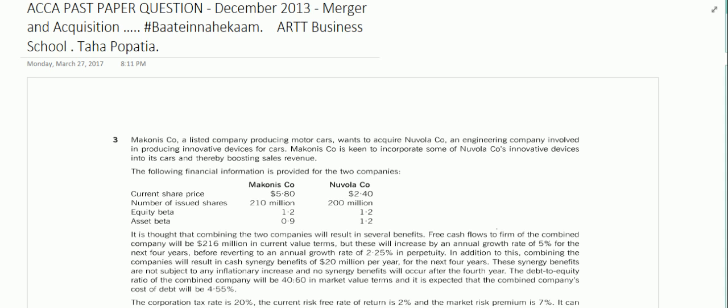The question says Makonis Company, a listed company producing motor cars, wants to acquire Novello Company. So from the first line we can know that Makonis Company is the acquirer, whereas Novello Company is the target company. We are acquiring Novello Company, an engine company involved in producing innovative devices for cars. Makonis Company is keen to incorporate some of Novello Company's innovative devices into its cars, boosting sales revenue.